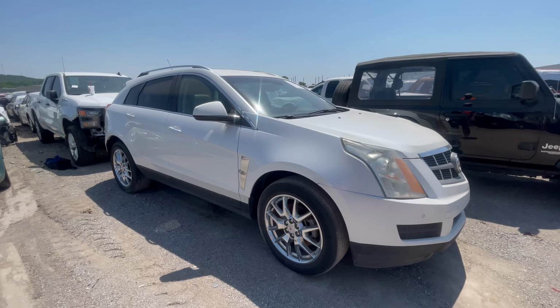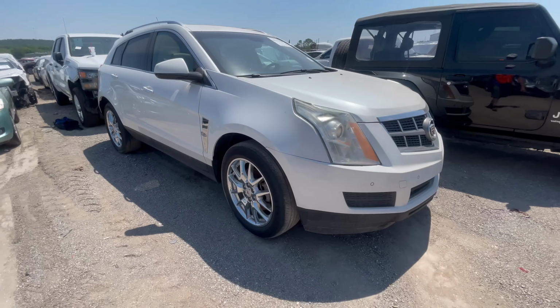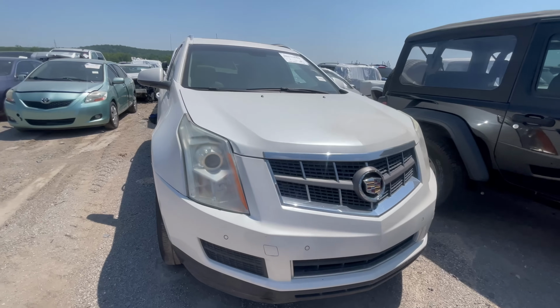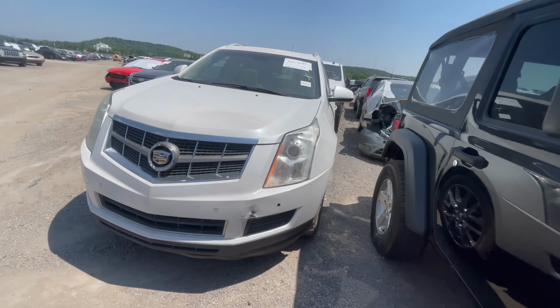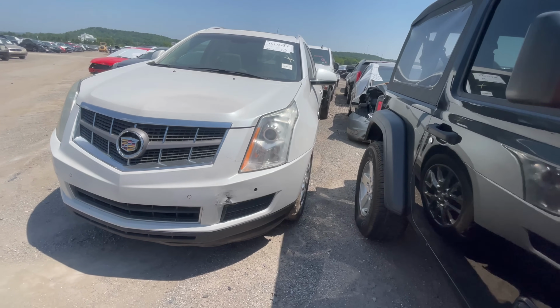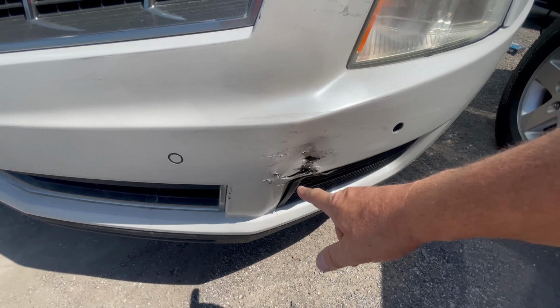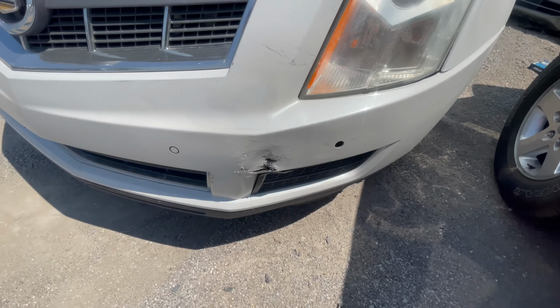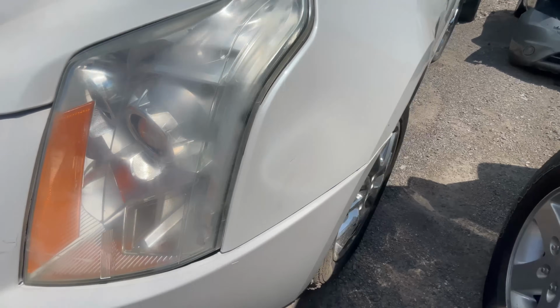And finally, how about a 2012 Cadillac SRX? I have been looking for one of these, and I chose this one because the interior is very, very nice, and because it reminds me of my duck Benzo. It's white and it's got a little waddle to it. Okay, as far as damage goes, we bumped into something right here. Not major. I like the pearl white paint. I thought that was a good thing years ago.